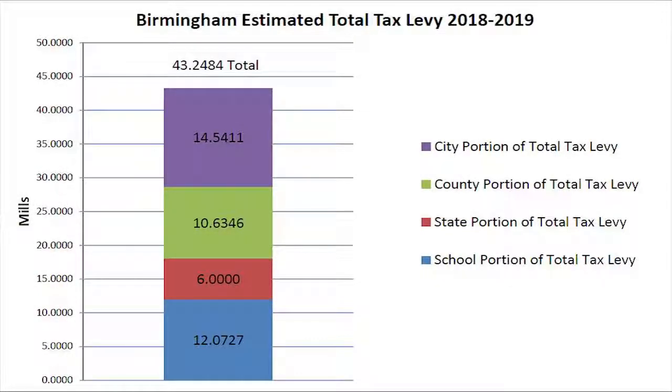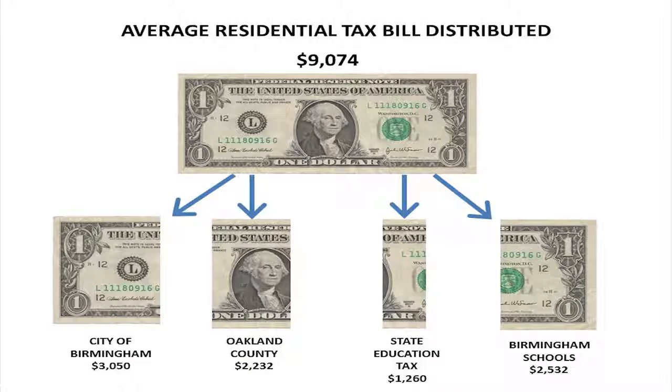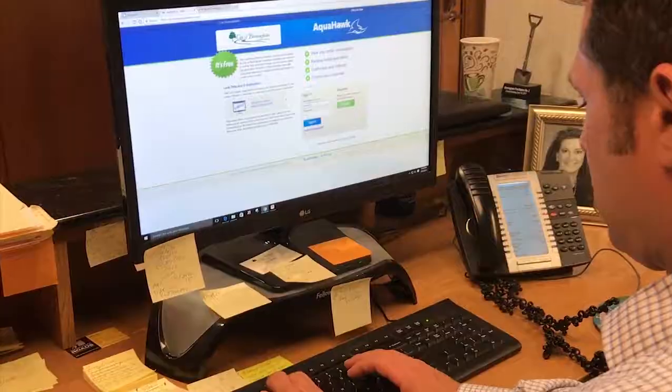While the city's tax rate will lower from 14.6739 mills to 14.5411 mills, the overall tax rate paid in Birmingham is 43.2484 mills. This is because the overall tax rate includes taxes paid to Oakland County, the state education tax, and the Birmingham Public Schools. Roughly one-third of the taxes you pay to the City of Birmingham actually stays with the City of Birmingham to support the services the city provides.